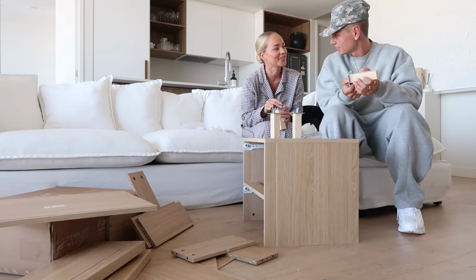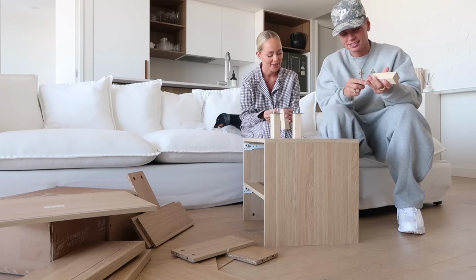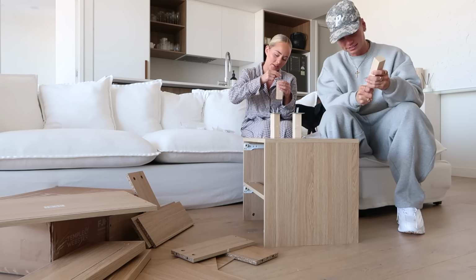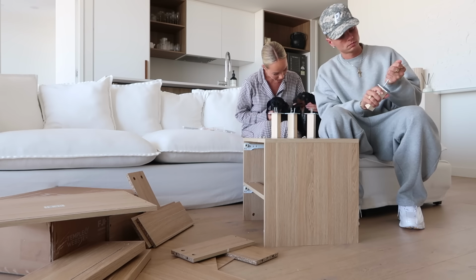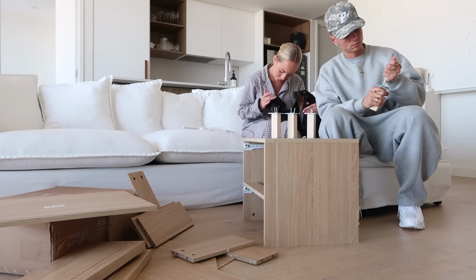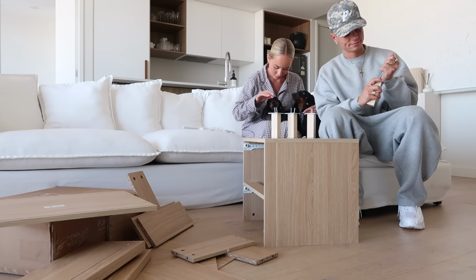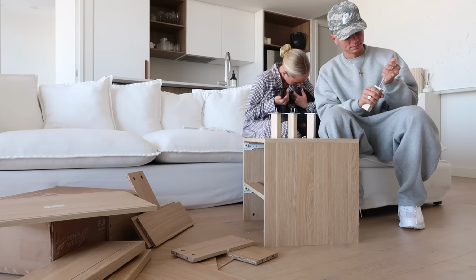Am I doing a bad job of supervising? Yes. Do you think this way? Is that the right way? That is the right way. Okay. Well, I didn't know. We were just supervising. Fully. Oh my gosh.